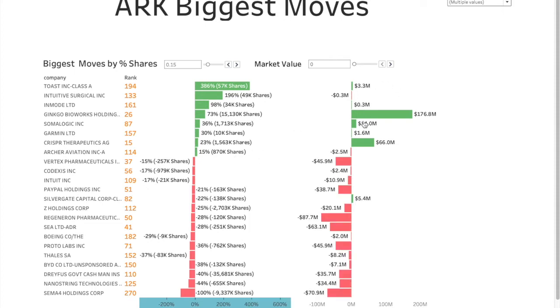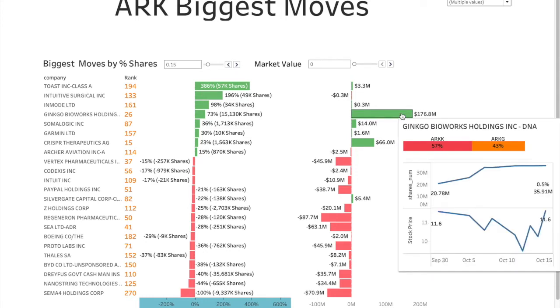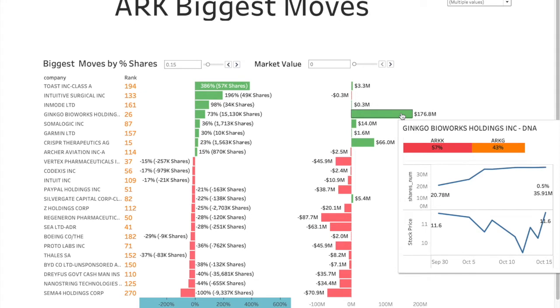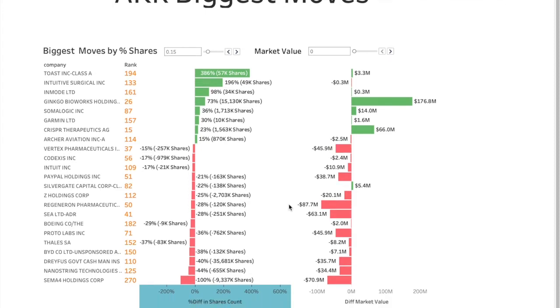In terms of market value among these, Jingo or Jinko is the biggest one, 176 million added there, and not because of stock price. Stock price has kind of gone back to normal, maybe because they bought the dips, and that's why it's gone back up. That's why the market value that they hold is up.